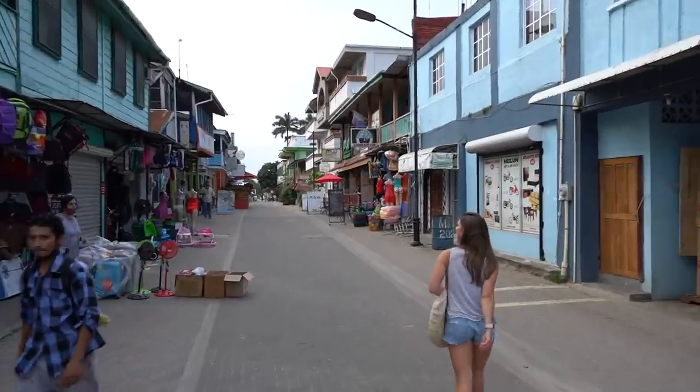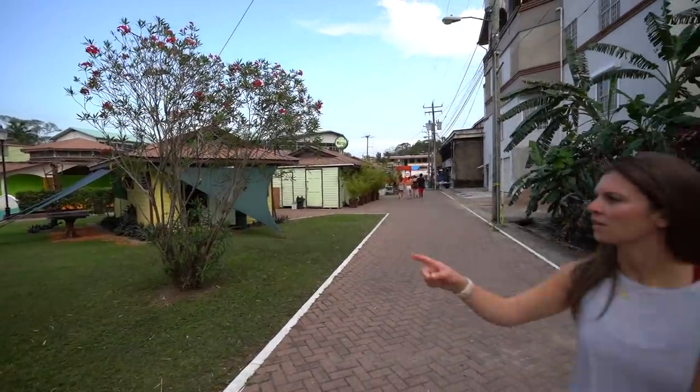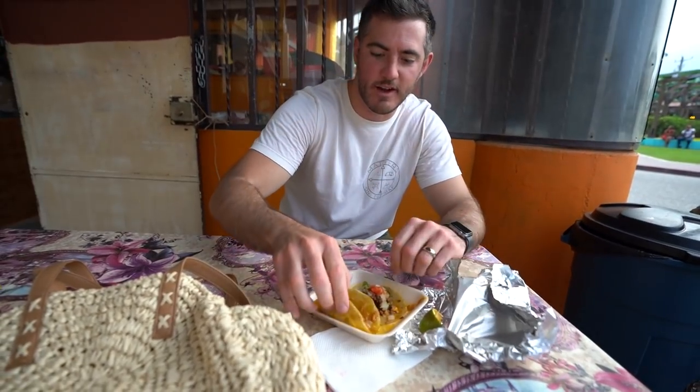Oh. So we're in the main street here. We're still trying to find a place to eat. You wanna walk over there? The gentleman just told us that these tacos are the best in San Ignacio. The Taco Bell of San Ignacio. The Taco Bell of Belize, I think. It only costs $1, so hopefully it's good. The best tacos in Belize? Cool.